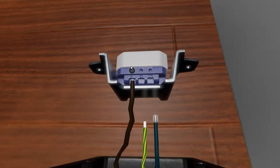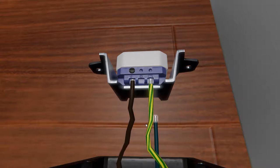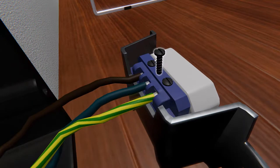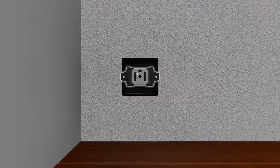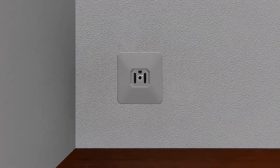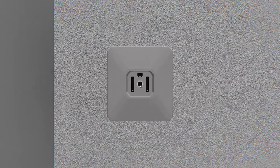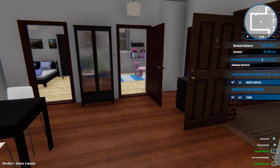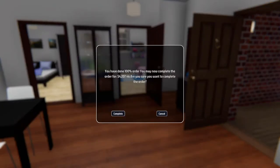Have all different kinds, don't they? Different styles of plugs. Yeah, singles and doubles. Cool. All right. Put that in. Plug on, and we are done. Just one more screw. Cool. Good enough. So we be out of here.